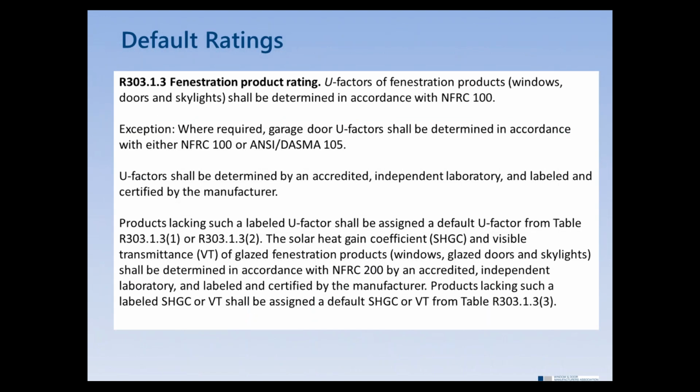One can use the default tables or go to an energy performance path method. The energy performance path method for windows, doors, and skylights is identified in section 303.1.3 of the code, and the U factor must be determined by use of the NFRC 100 through an independent laboratory. The products must be labeled, and products lacking a label will be assigned a default U factor. The solar heat gain coefficient, or SHGC, of glazed fenestration products shall be determined through an independent laboratory in accordance with the NFRC 200. If the product is not also labeled for the solar heat gain coefficient, the product shall be assigned a default value from Table 303.1.3(3).